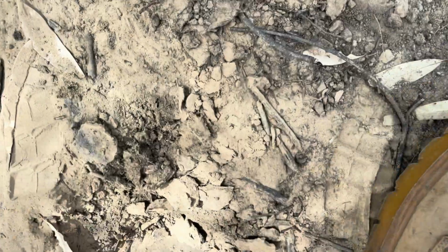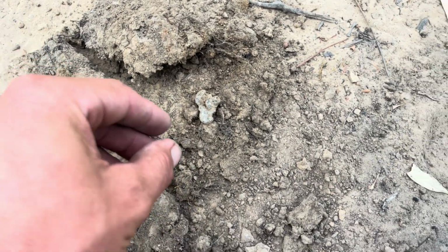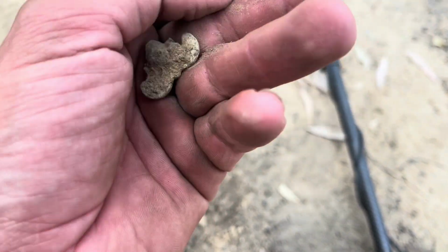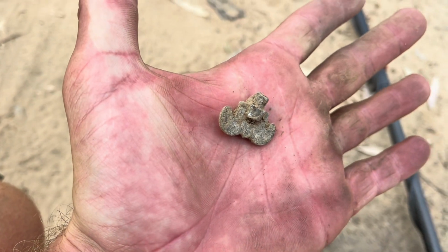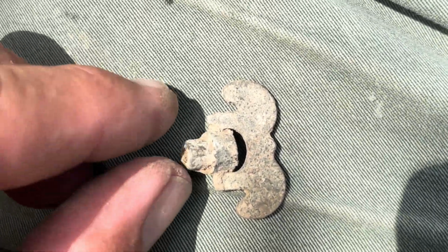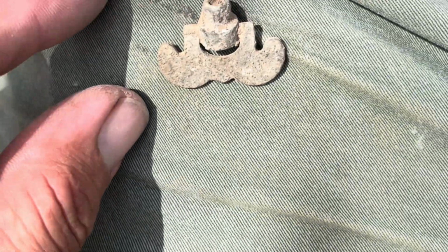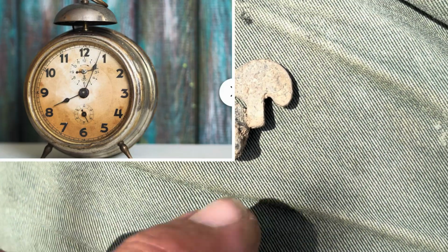Chasing a 16 down here. Looks like we've got a key of some sort. An old clock or something. So we will give it a clean, but I don't know if it's going to clean up that well, but we'll give it a bit of a brush and make sure there's no writing on it. Could be one off the back of a big old alarm clock maybe. It's not really cleaning up very well, but I don't think there's any writing on it. So we'll just leave it at that, and I'll clean it up better at home. Get a bit more severe. It's a nice little key. Little dog ears on it.